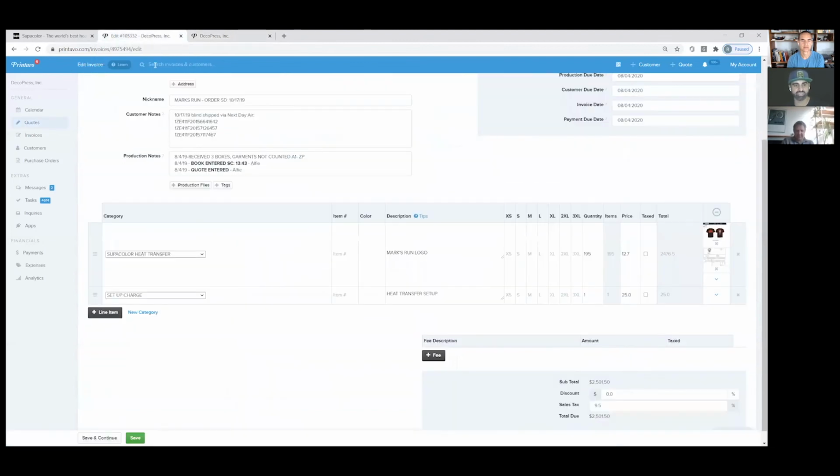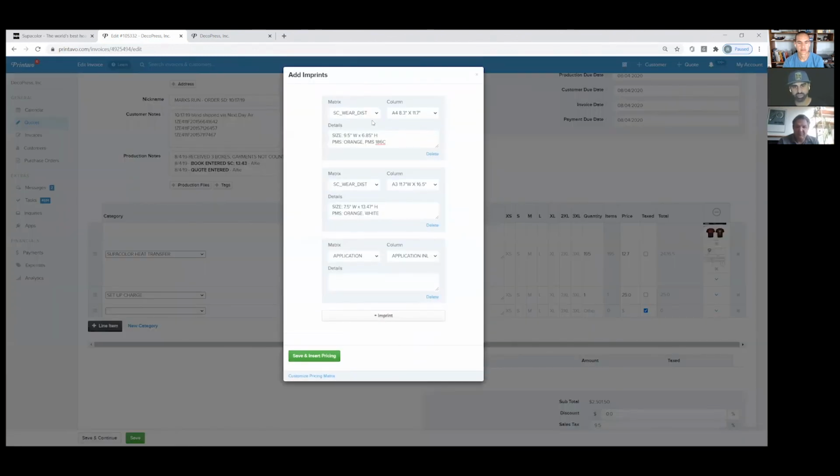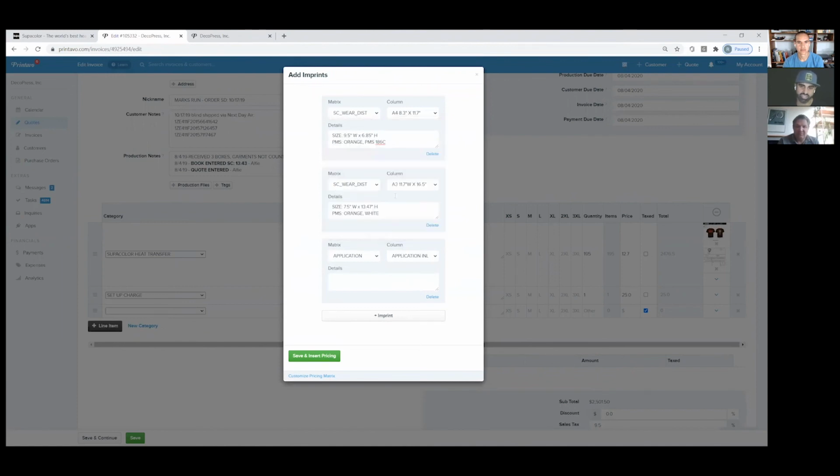So going back into the order, we know that this one is going to be a Supacolor transfer. And so there's a general category here for Supacolor transfer. Now when we go back to imprint, we know that we need a wearable transfer because it's a cotton t-shirt, and you're going to select SC wearable from the matrix along with the size.